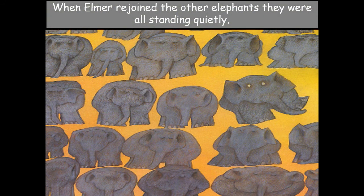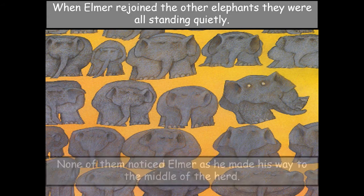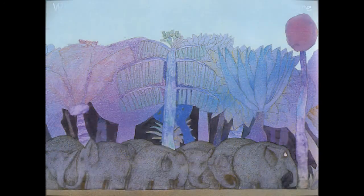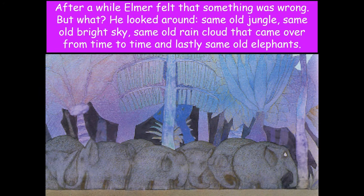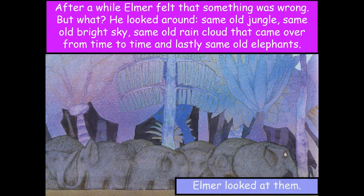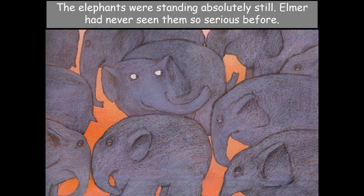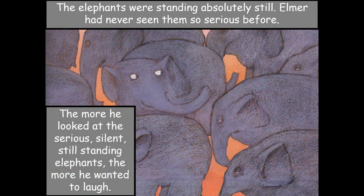When Elmer rejoined the other elephants, they were all standing quietly. None of them noticed Elmer as he made his way to the middle of the herd. After a while, Elmer felt that something was wrong. But what? He looked around. Same old jungle, same old bright sky, same old rain cloud that came over from time to time, and lastly, the same old elephants. Elmer looked at them. The elephants were standing absolutely still. Elmer had never seen them so serious before. The more he looked at the serious, silent, still standing elephants, the more he wanted to laugh.